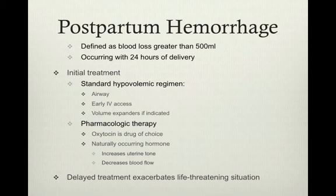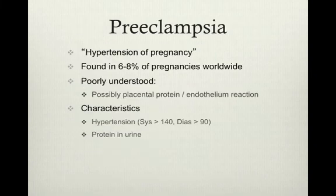And generally speaking, there's probably some afterbirth products still left in the birth canal that is causing bleeding. So the oxytocin would cause it to contract out and eliminate out, and then the natural clotting process would take place. But it needs to be caught early. We can't bleed for 24-48 hours and then discover this. Naturally occurring hormone increases uterine tone and decreases blood flow. Delayed treatment exacerbates life-threatening situations, and they'll essentially bleed out.